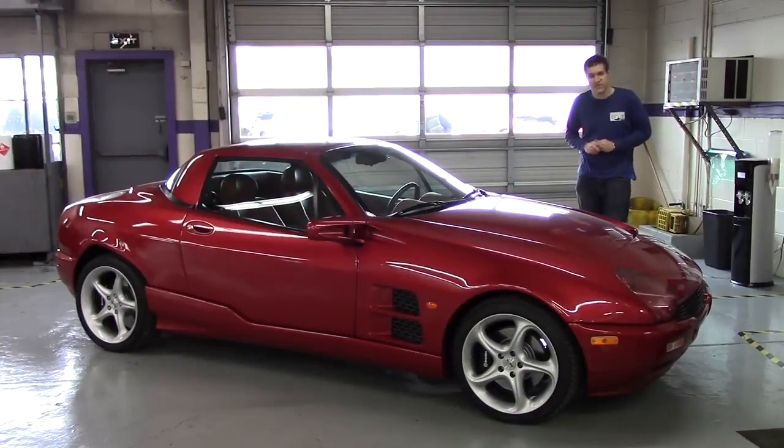So that's a little tour of the Mangusta. And now, if you're like me, you have to be wondering, what could this thing possibly be like to drive? Time to find out.